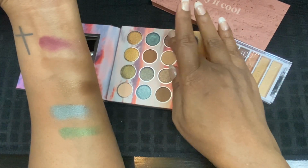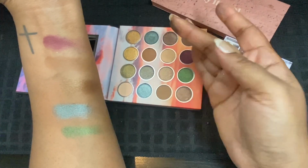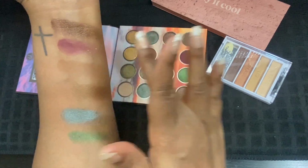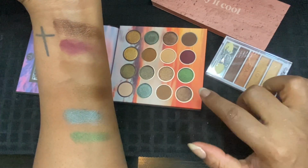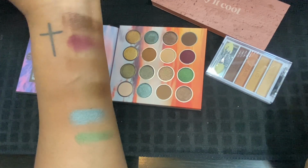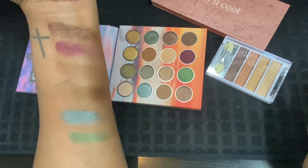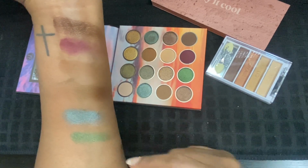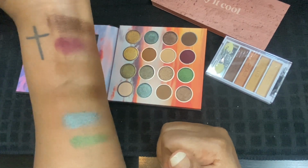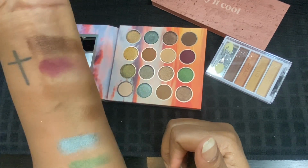If you love makeup like I do, you know how excited I am. Did I swatch this one already? I didn't. Oh my goodness. This is a good palette. I wish BH Cosmetics kept this formula. They have since changed the formula. I've seen some swatches that didn't look as gorgeous as this. This was a good purchase too. I am happy with this one. So yeah, look at those gorgeous colors.